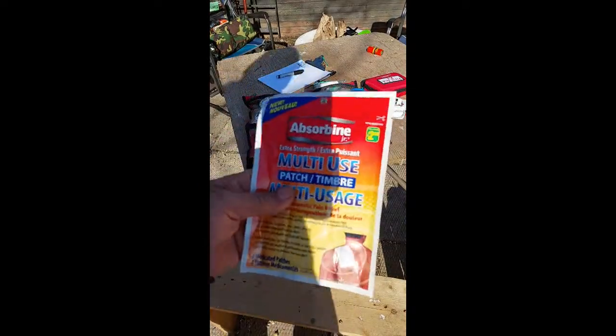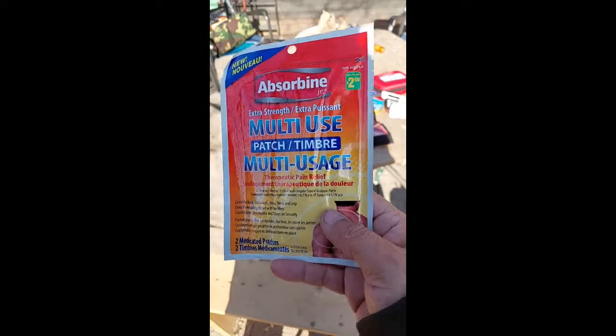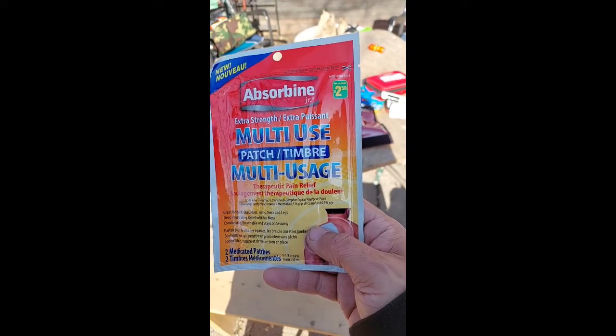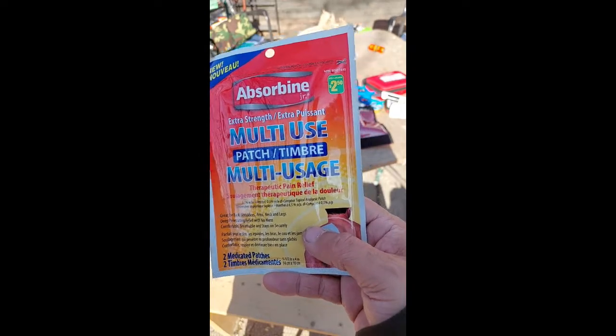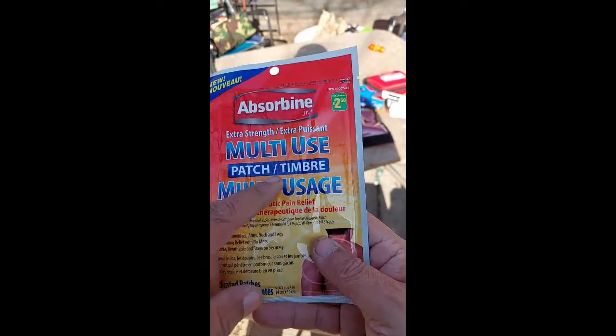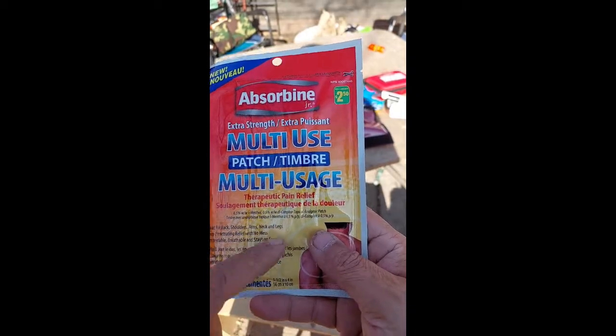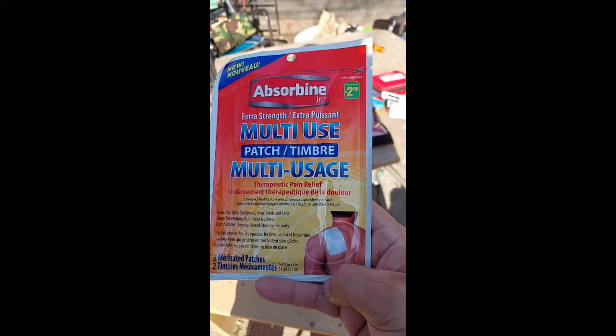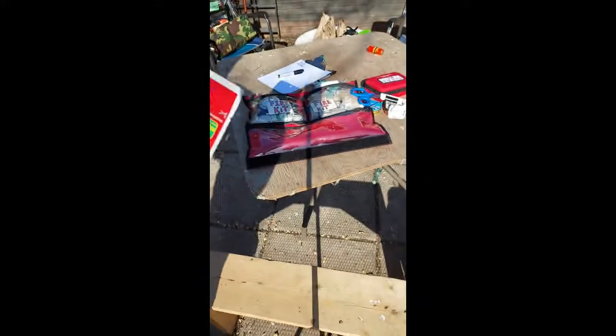I love these pads, man. They really work. You know, after a day's work, you're working hard in the bush, you know, chopping wood, hauling wood, splitting wood, setting up your camp, hiking. You know, you get sore muscles. And these packs really help me. And they're only a couple bucks and change, eh? But they really help. So I got to stock up on these.